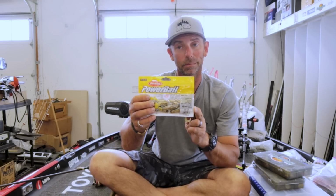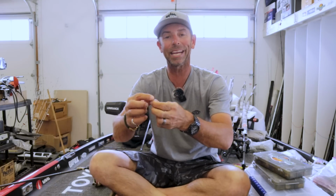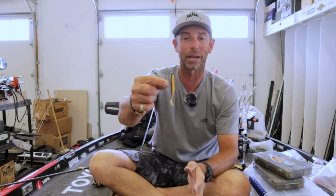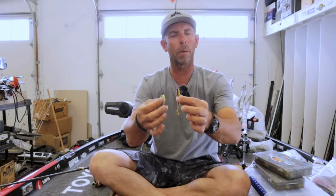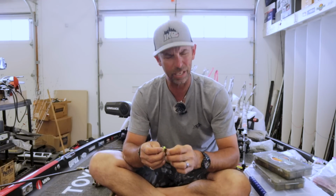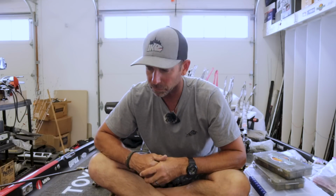Ripple Shad by Berkley PowerBait. Berkley Power Swimmer 2.8, which is what that one is, 2.8. So little grubs and little swim baits, all right? Key player in my panic box. And let me give you a scenario.